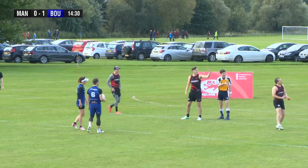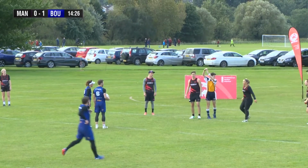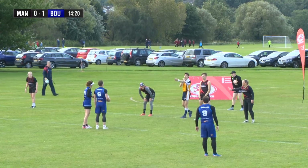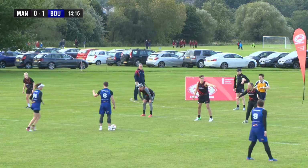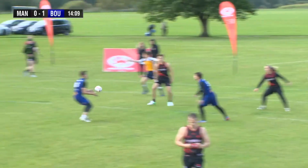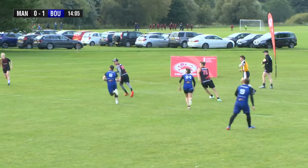A little bit of confusion there as to how many tackles left, and in fact, yes, we've got a yellow card offence as well, so somebody is now 6 against 5. Somebody's taking a little bit of a breather for a few minutes, so a real chance for Bournemouth, with an extra man, to get on the score sheet.